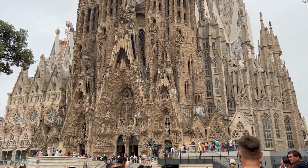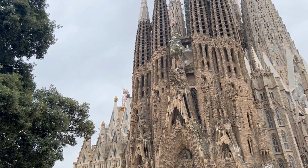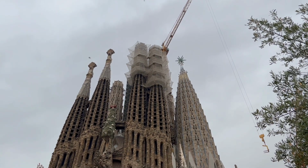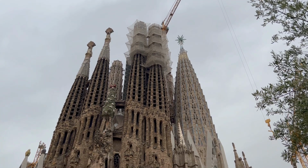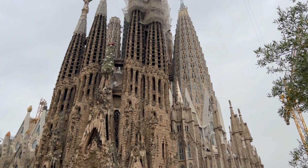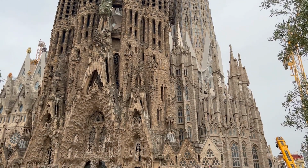Obviously you can see the new construction right there on the right side, and the center being the one that was done originally. But man, those details, just amazing. You look at it in such awe. It's like Gothic meets modern art, really, is how I look at it over here.